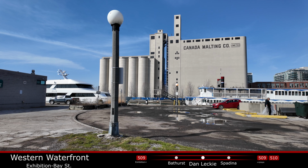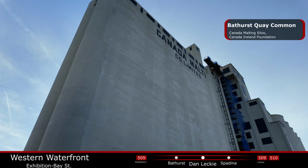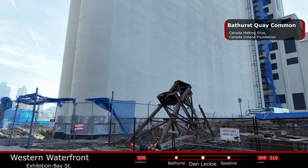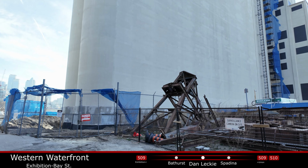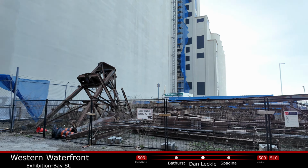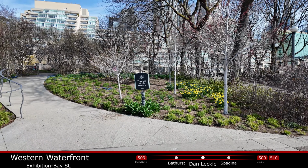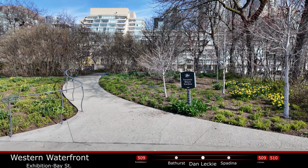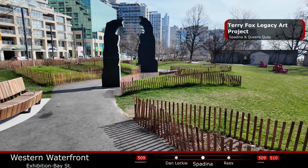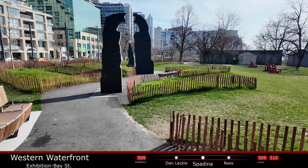The malting silos near Bathurst are also being revitalized to host several new events and activities, including an OCAD University Center and a Nuit Blanche exhibit this coming fall. Surrounding the malting silos, nearby park space is gradually being modified to further brighten the waterfront, such as the Music Garden and the Terry Fox Legacy Art Project, where if you stand in just the right spot, a silhouette of Terry Fox appears.